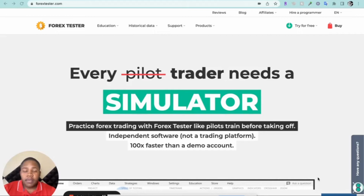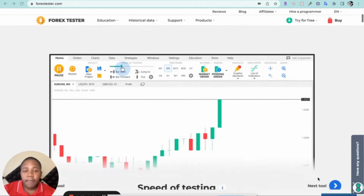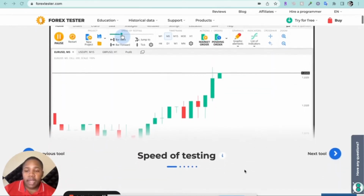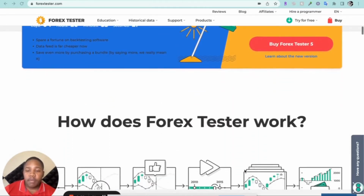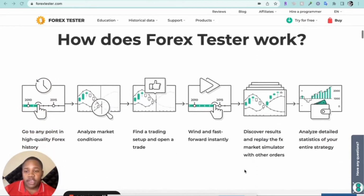All right, so the first website that I really wish I knew a lot sooner that would have benefited me in my trading, would have helped me a lot with my trading, is definitely Forex Tester. So basically, Forex Tester is a Forex simulator that helps you practice your Forex trading with the Forex Tester software, right? It's an independent software and not a trading platform, right? However, it allows you to actually simulate and not only practice your methodology or your strategy, but you are actually putting yourself in different market scenarios with different trading conditions.